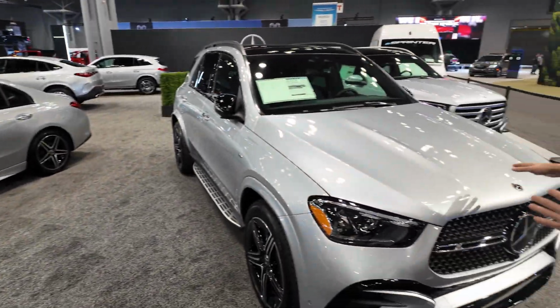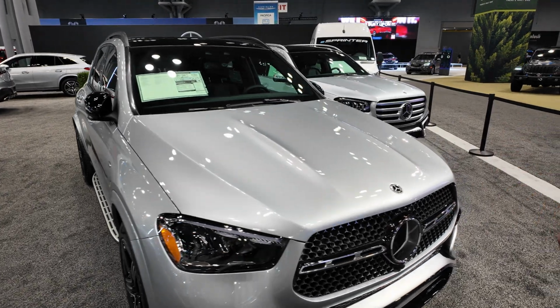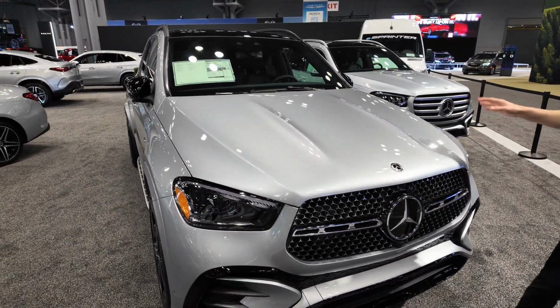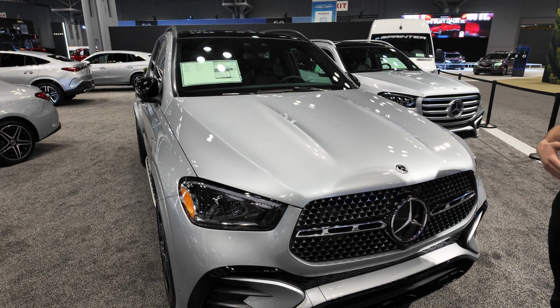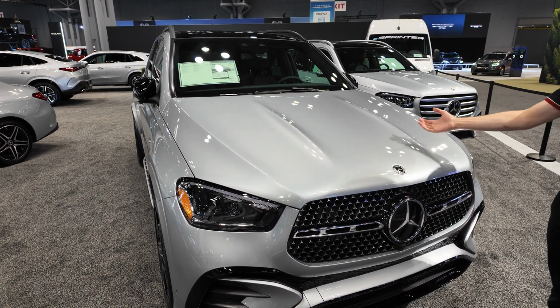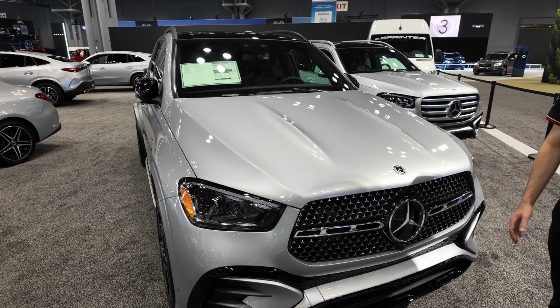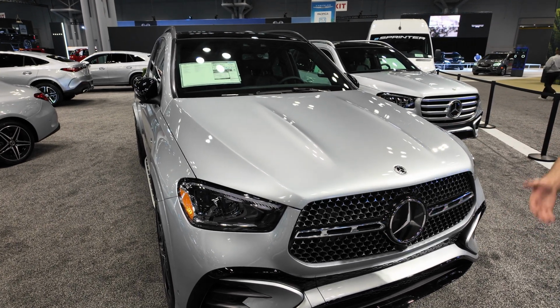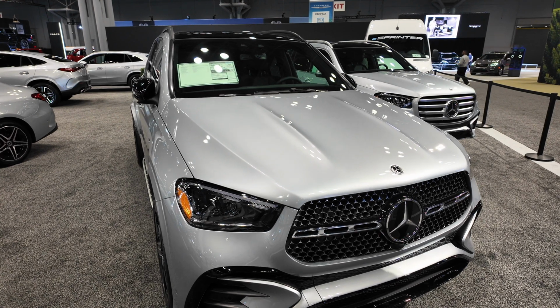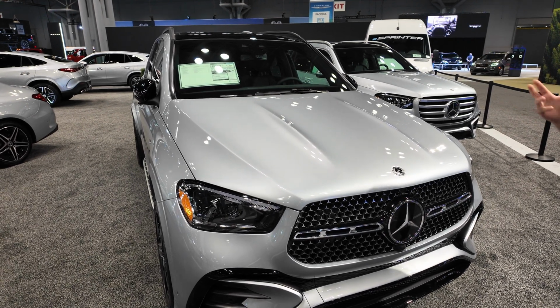Okay. We'll start with the SUVs and show you around real quick. So we'll start with the closest one. This is the GLE 450E, a plug-in hybrid version of our GLE. This is probably our most popular SUV. This thing has been around for decades? It has. It was the ML prior to this. In the late 90s we came out, and we were one of the first luxury SUVs.